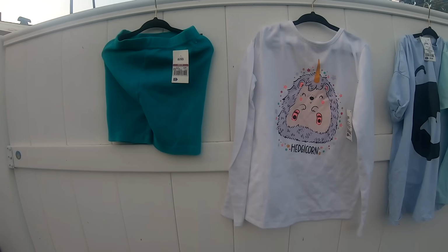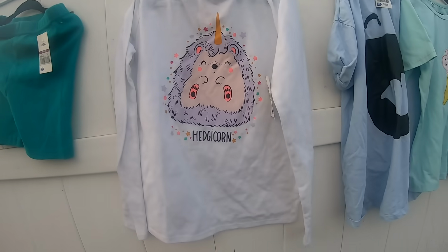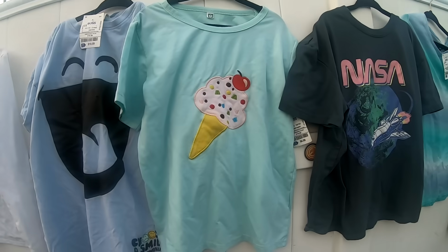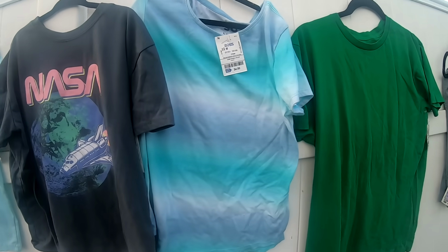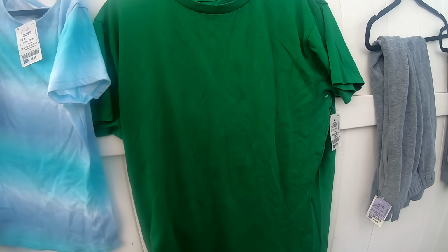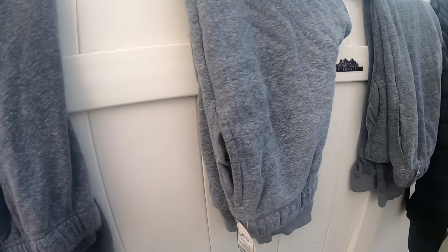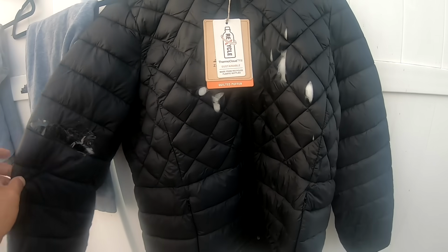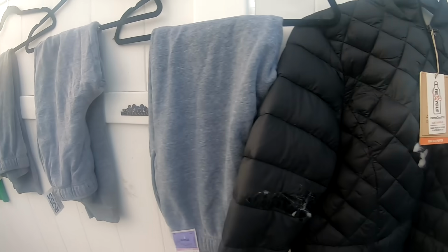We got so many baby clothing. I love this short. We got this long sleeve t-shirt. We got another one right here. We got this one too, this one. And this one, look at these colors. We got this green one, and we have a couple of pants that you can see. We got this one too. We got another one here, and we got this jacket. The only thing is that they damaged this jacket, but other than that, everything is in great condition.